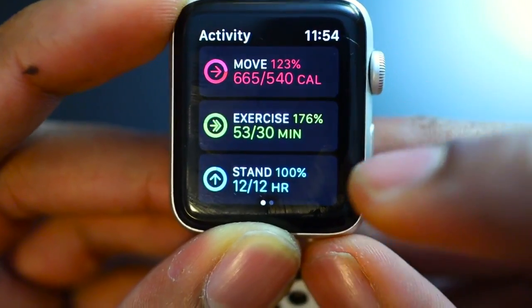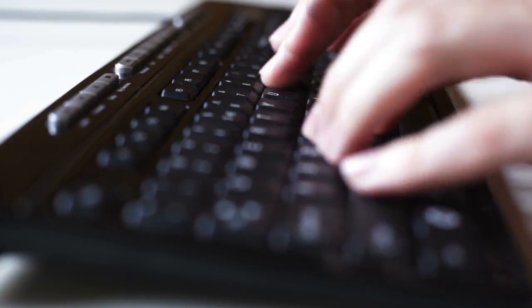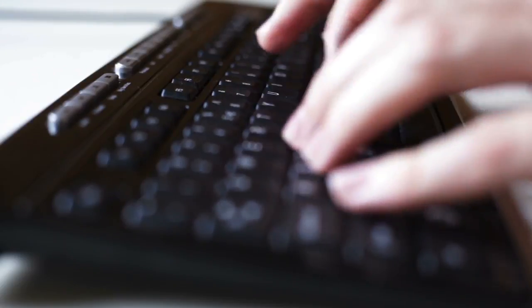And then the last one is the standing time. This is the blue ring on the inside. This basically tells you to stand up throughout the day. Sitting at a desk all day, like I sit along a trading desk, I could get lost there, right? We've all had those times where we're just sitting at the desk going click, click, click. 2 or 3 hours pass and we haven't even gotten up yet, and we're stiff.